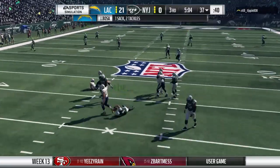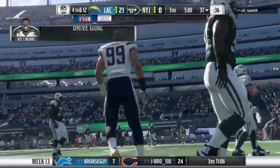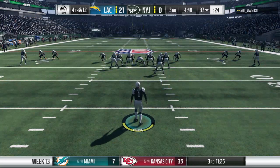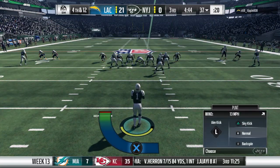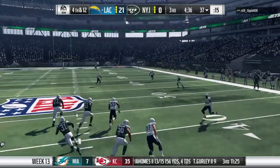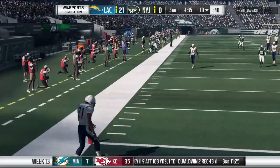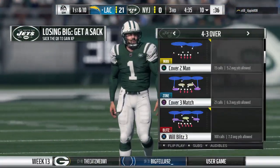Chargers able to get the pressure and bring him down. Joey Bosa in there to drop him for his 11th sack of the year. Here's Michael Palardy now as he'll punt it away for the 4th time today. He gets this away. It's a good one. Drawing toward the sidelines. And this will depend on the spot as it sails out of bounds. And they'll say it sailed out at the 10-yard line.